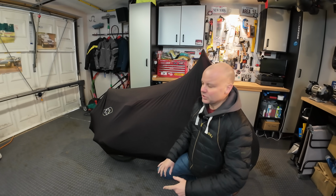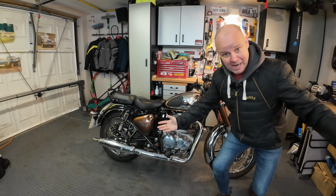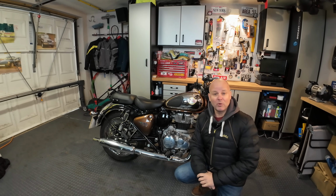Okay, so I'll waste no more of your time, I'll whip the cover off and show you what the new bike is. Ta-da! There she is, the classic 350 from Royal Enfield.